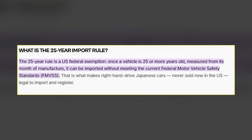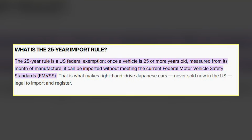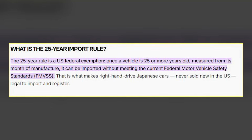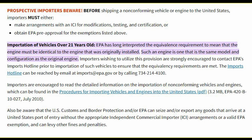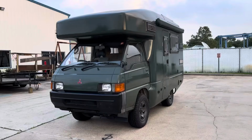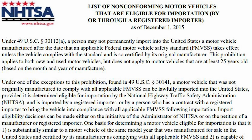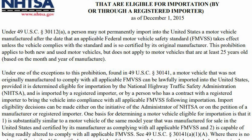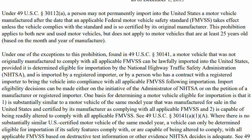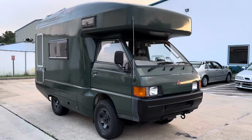The JB470 was never legally certified to American emissions or safety standards, so an ordinary private buyer could not permanently import one while it was still under 25 years old. The Environmental Protection Agency's exemption applied after 21 years with the original engine, which a 1997 model reached in 2018. The National Highway Traffic Safety Administration exemption followed after 25 years, which it reached in 2022. That is why these campers can finally be imported today, although registration requirements still vary by state.